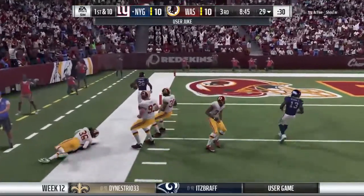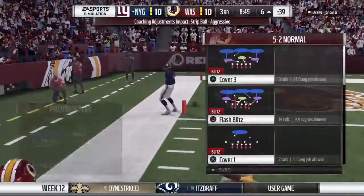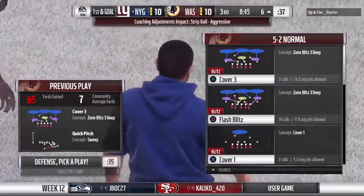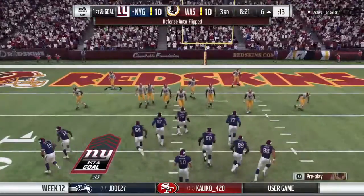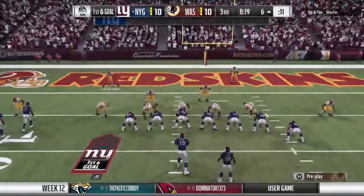Wow, evasive. Make a miss. It's a big-time play there for the G-Men. 65 yards on the ground. Well, this game's ripe for the taking, and that run, I think it means he wants to take it.